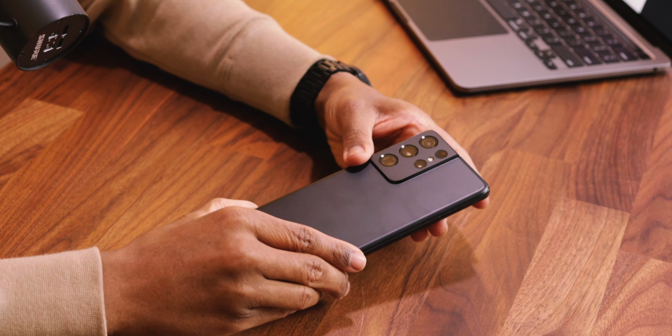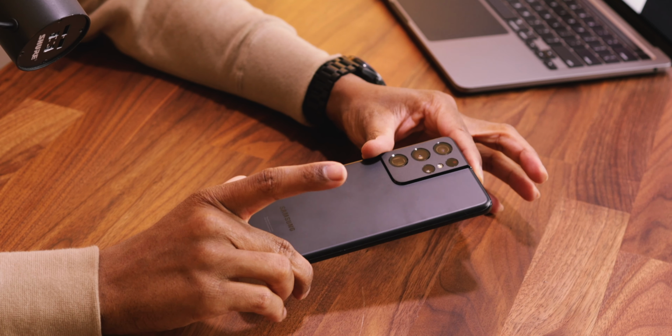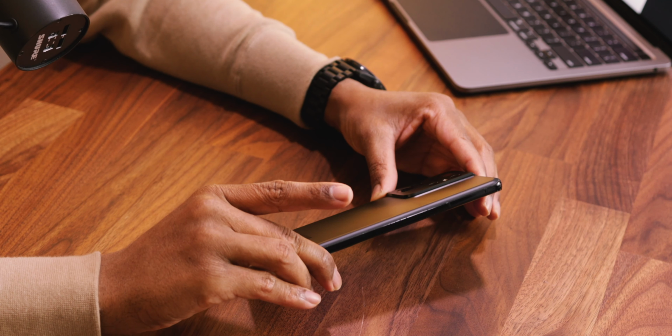Design. This was definitely the best looking S device to date. It's 1 year later and this Phantom Black beauty has held up phenomenally. Like, it still looks great to this day. And granted, I use my smartphones without a case. Speaks volumes to this beautiful frosted glass back.